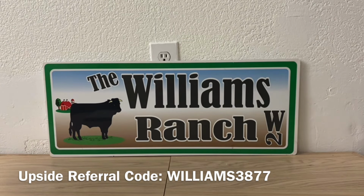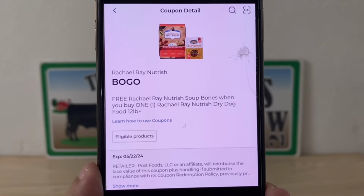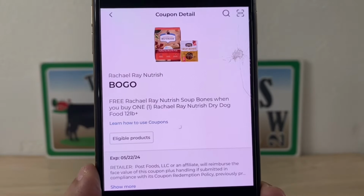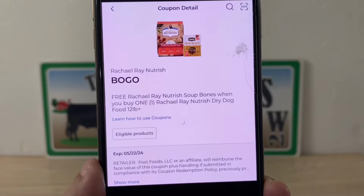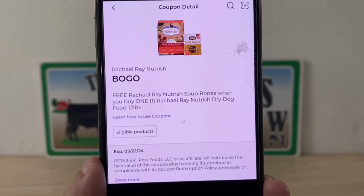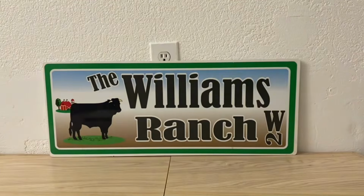What we're going to do, Ranch Fam, is head into our Dollar General once we have clipped this Rachael Ray buy one, get one free coupon. Let's be sure we have this clipped. This is glitching. As you can read it there, it says buy one, get one free Rachael Ray Soup Bones when you buy one Rachael Ray dry dog food, 12 pounds or larger. It is glitching. We do not have to buy the 12 pounds of dog food.